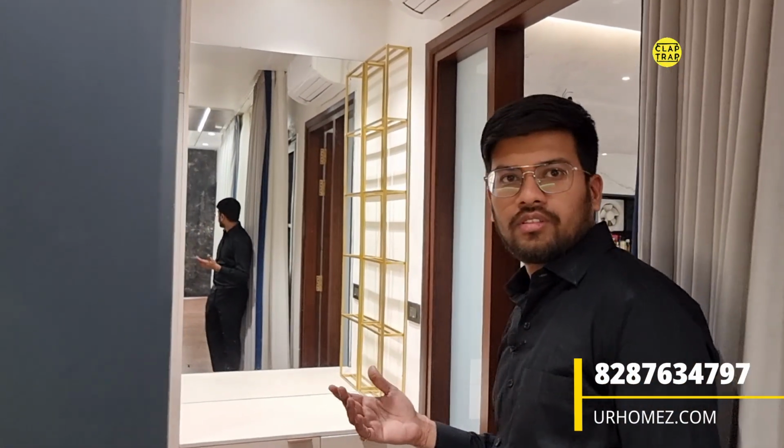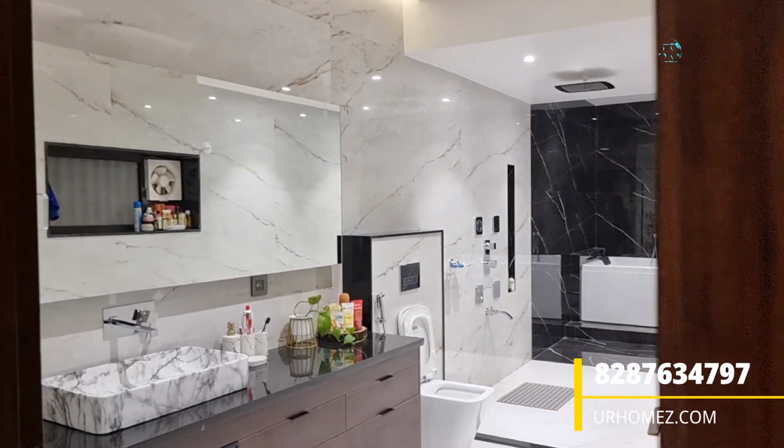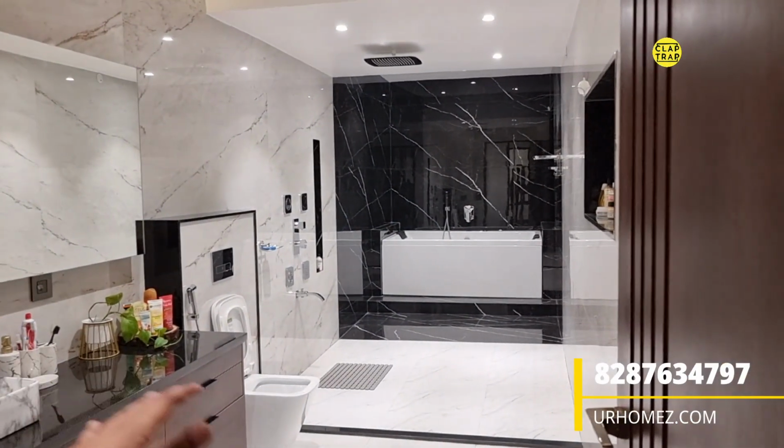And coming towards the master wardrobe area. So we have a complete, entire setup for the master wardrobe. Now the best part of the house, I can say, the bathroom. So here you find a huge bathroom.